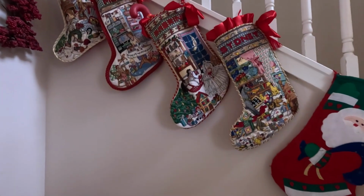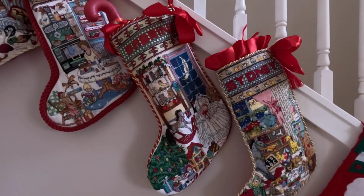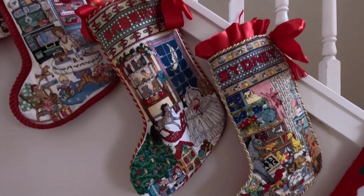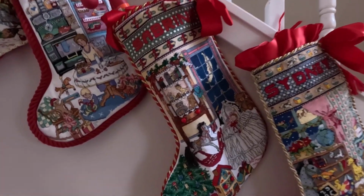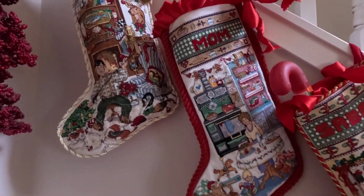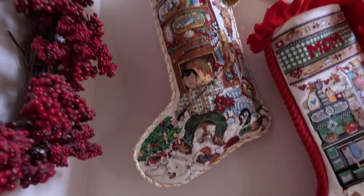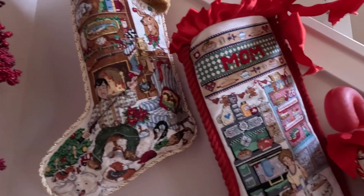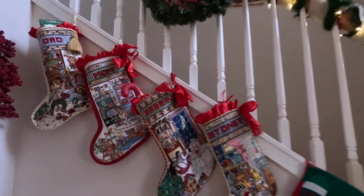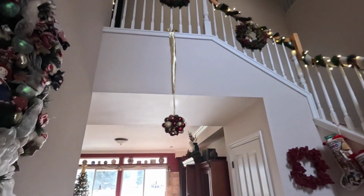These are the stockings I started making for my girls when they were little. 1995, 1999, cross-stitched. I made each of us our own stocking, which was really cool. Each one took me the better part of the year that I was making them, and they have all hung here through all the years. We've always wrapped the stairway like this.